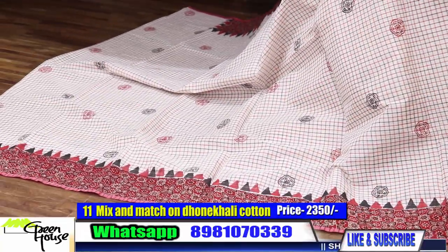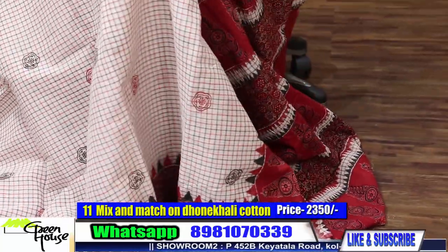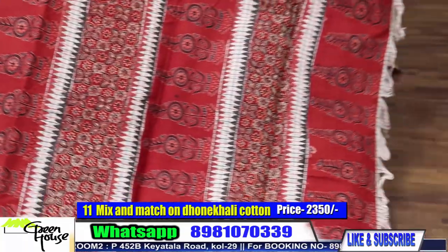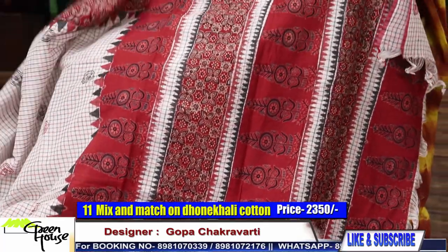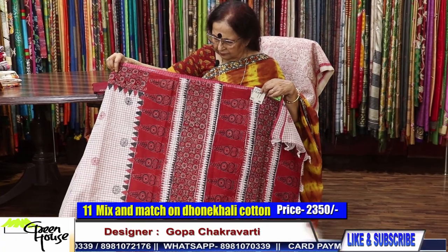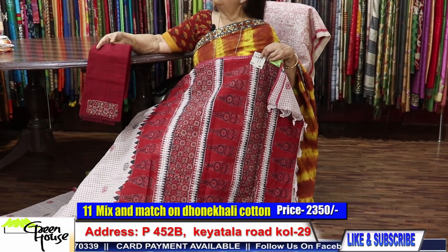Look, all of these have azrak borders applied, and the block prints to change the sari into something like this. So many of you have got this sari and I got your feedback. You are happy with these saris. This is the one, the border, aanchal and the blouse piece along with this.